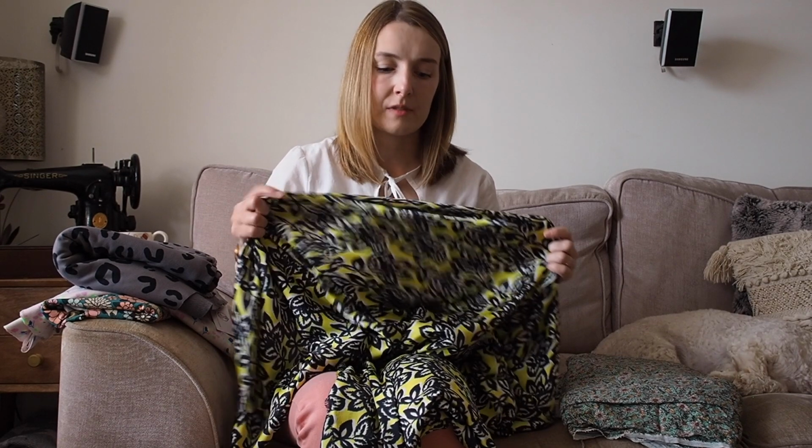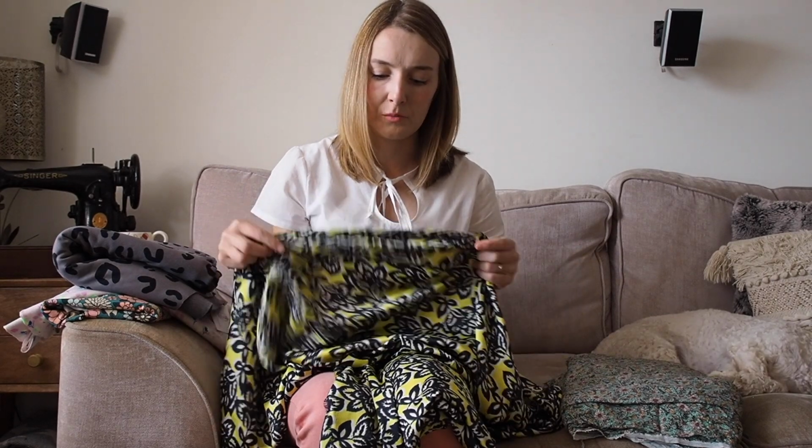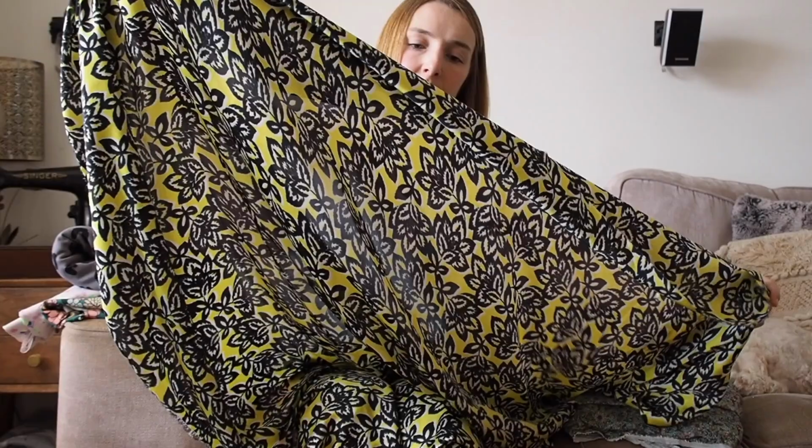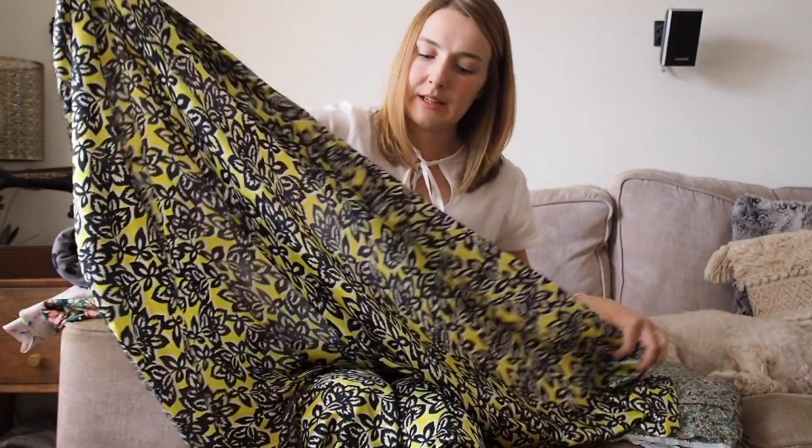My latest idea for this fabric is actually an Ogden cami hack, and I really like the idea of cutting the bodice higher and then having a gathered skirt, and I thought that might suit this fabric quite well, and it would be quite an easy pattern, because I've got a feeling this is not going to be the easiest of fabrics to work with, but it's really pretty and lovely and silky.